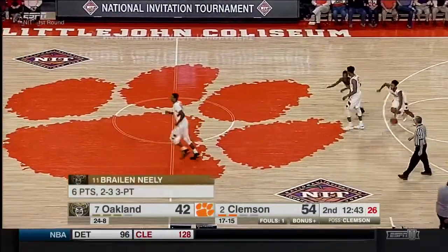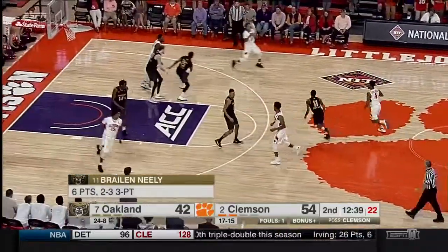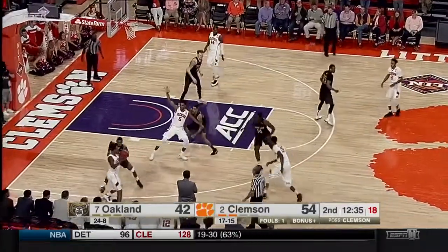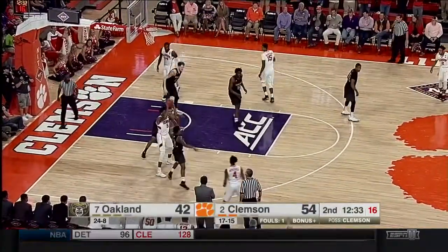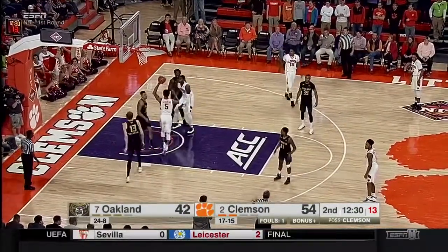Well, you got to know, if you're the Tigers, how Oakland is trying to get back into this game, and it's from the 3-point line. So, look, you don't need everybody converging on the basketball. Play smart defense. Great heady play by Oakland on that last possession. 9-2 run for the Golden Grizzlies.